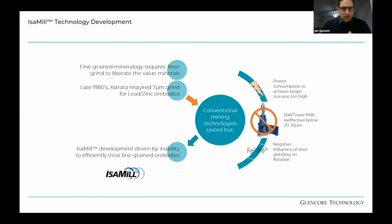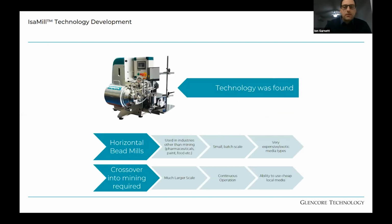So with what was out there, they realized they had to go outside the industry to find something. That's where a lot of work was done and a lot of the development went. So the idea was, what other industries were out there that require fine grinding that could be adopted and changed and put into the mining industry? And a technology was found.